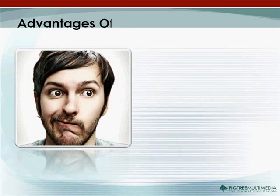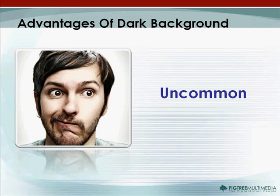Now let us look at the advantages of having a dark background. As I mentioned earlier, because using a dark background for your PowerPoint presentation is rare, people will tend to sit up and really want to know, hey, is there something fresh that this presenter is going to present to us? Or is there something mysterious that's going to be unveiled? It is the very same feeling like you're going to watch a movie. At the start of it, you have the advertisement and then it starts to introduce and the lights are dimmed down.